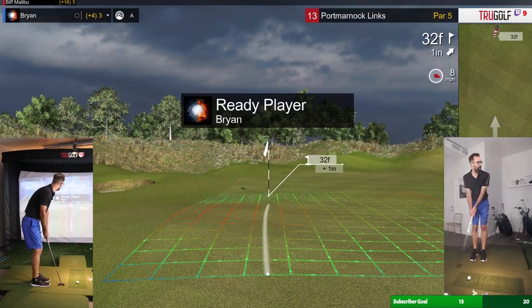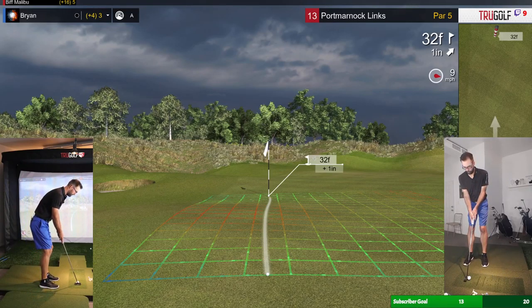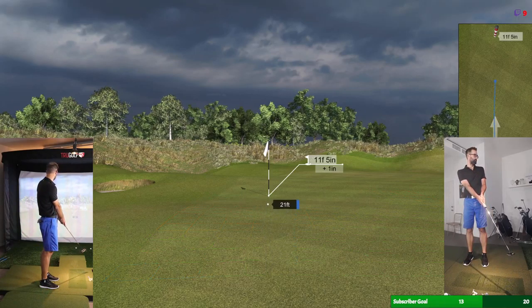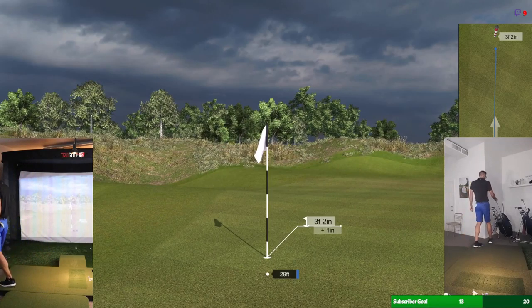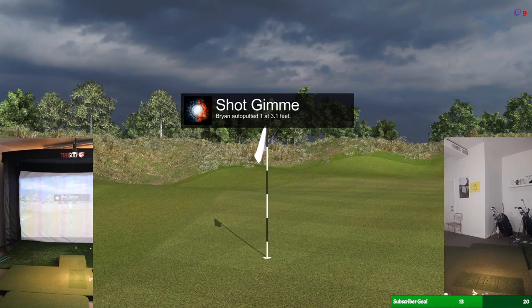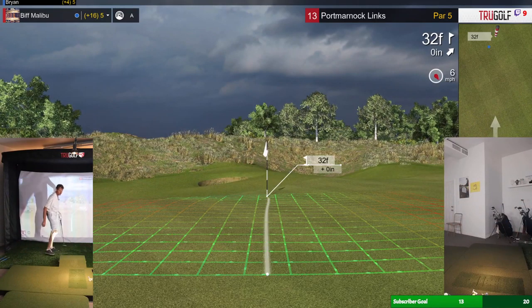All right, 32 feet, uphill and downhill, little double breaker. Ooh, just a little short. That was right on line. All right, so I'm in for a par. Then I have to make this, I believe. You make this for half, 32 feet. It would be, without question, the longest putt I've ever made.